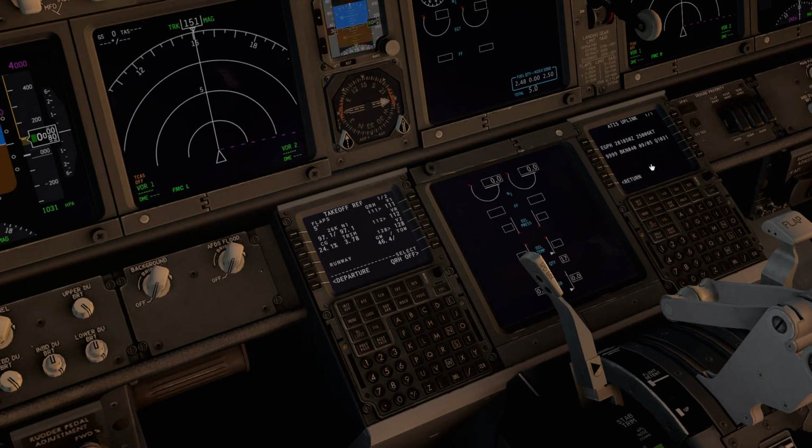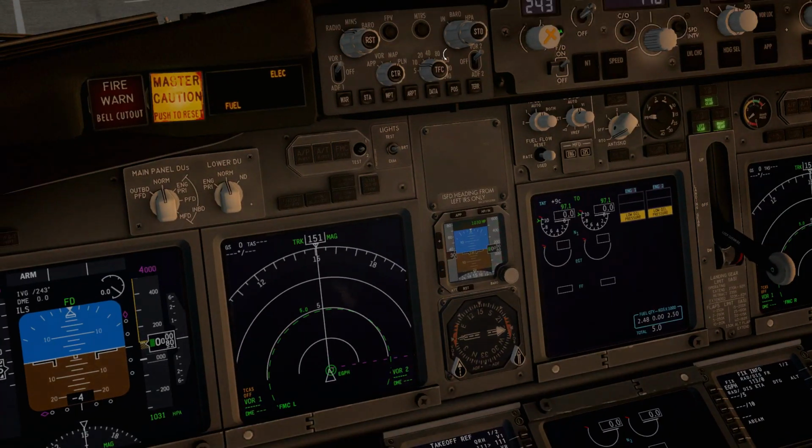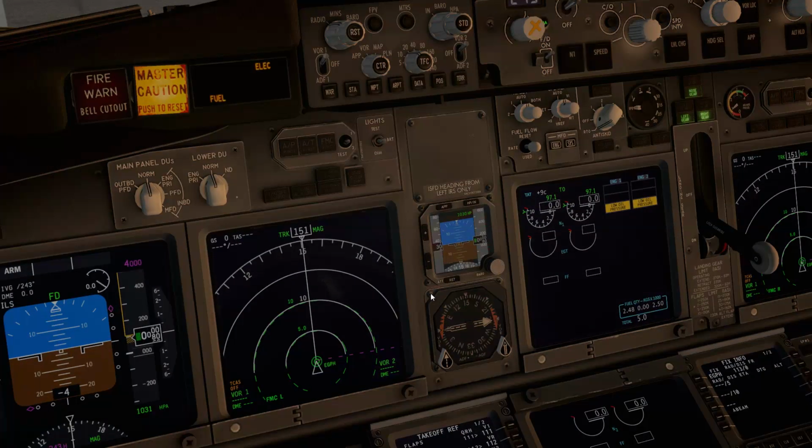So in fact, something else that I want to put on, if we get out of this because we don't need this anymore, we'll go back to this. We'll go to the fixes page, and we're going to put Echo Golf Papa Hotel. There we go. Echo Golf Papa Hotel comes up right there, and we're going to put in /5 and /10, so that should give us some rings at 5 and 10. Fantastic. Those rings are now in. We'll switch that over to 20 miles. Should be pretty good for us.